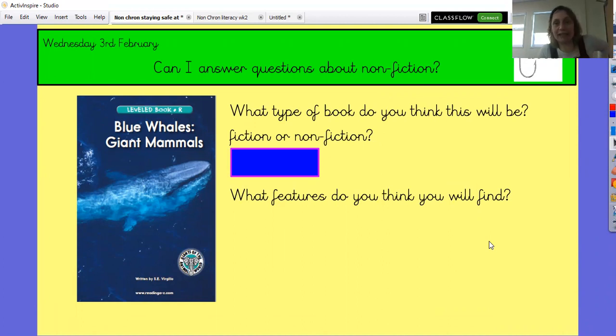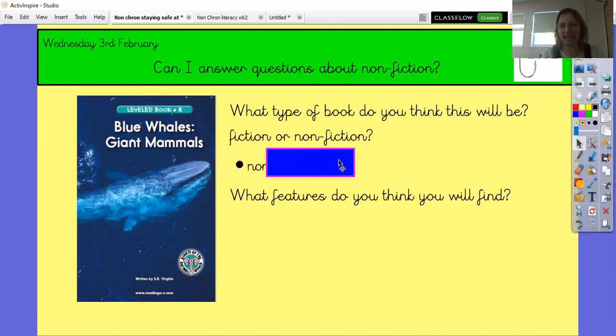So first question says, what type of book do you think it will be? Fiction or non-fiction? Now remember back to that session we had with Duncan where he helps us to draw the front cover of a storybook. Does this front cover look like it's a storybook, or does it look like it's an information book, a fact book? What do you think? So I've written my answer under here.